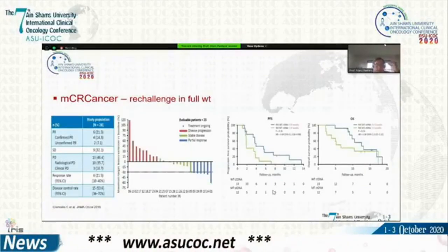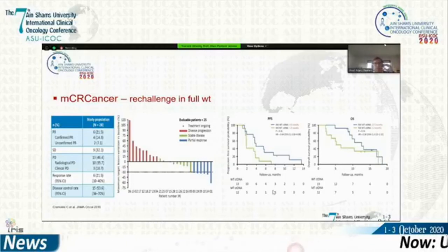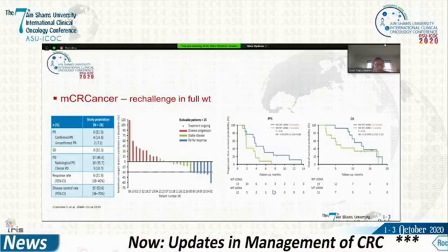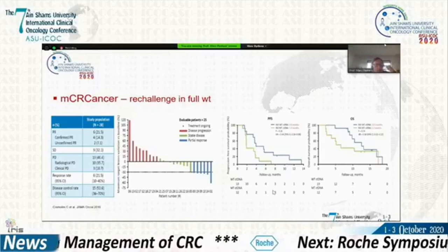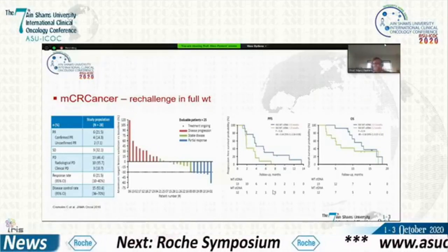So it's for the moment the question of trying to subgroup these patients with metastatic colorectal cancer, especially when they are becoming resistant to certain treatments, and think about the rare mutations or the rare fusions that you can find in your population, and to try to find a good treatment option for them.